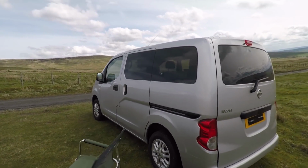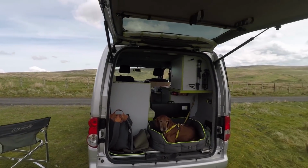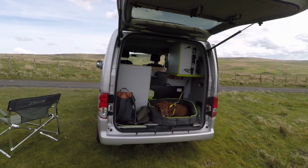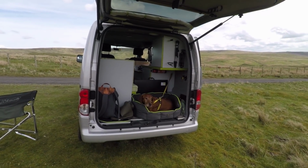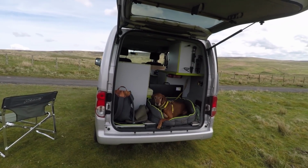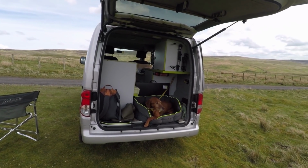So let's look at the inside. As I said, I've designed this specially for myself. I go away a lot on my own, take my dog, that's him sitting in his dog bed obviously. So I specially made an area for him to be in all the time. That's his bed, he likes it there and he's comfortable, knows his place.